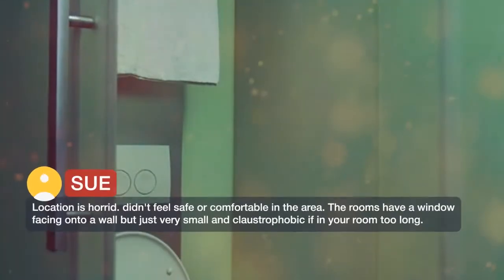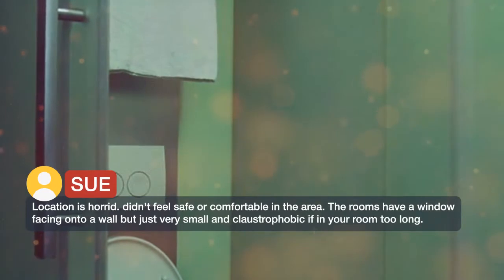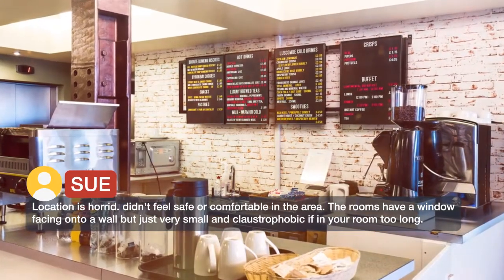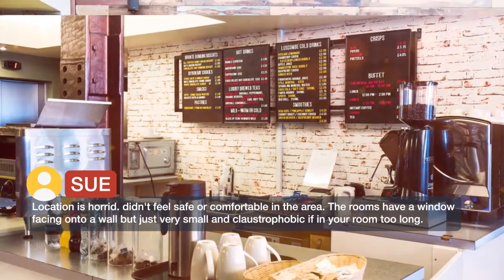Location is horrid. Didn't feel safe or comfortable in the area. The rooms have a window facing onto a wall, but just very small and claustrophobic if in your room too long.